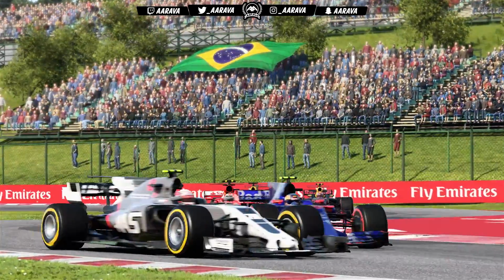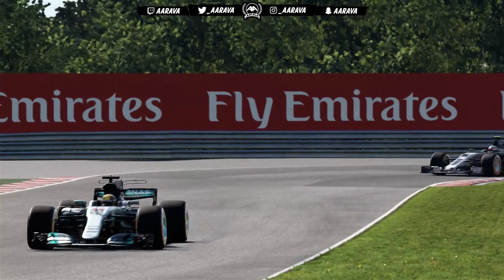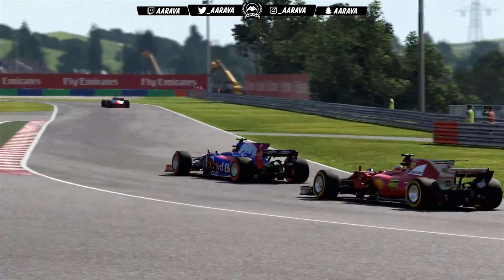But as we swing through then, some replay cameras of some battling going on between some traffic here of the Toro Rosso and the Haas car there. Obviously they have started on harder tyres I should say from the start of this Grand Prix.